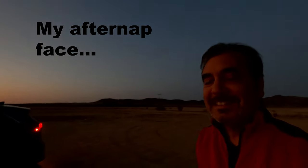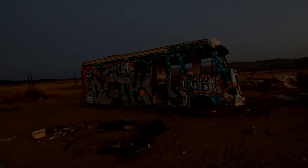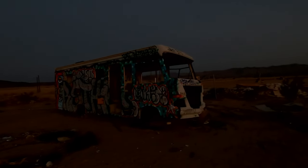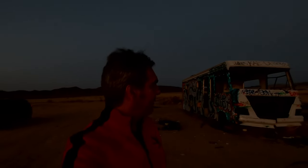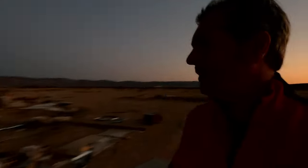What's up, everybody? Thank God I woke up in time, so we have a little bit of light, and I find this amazing spot for tonight's Milky Way photography. Look at this. This is amazing, and it's right by the road, by a paved road, and you have access, and it's perfect.